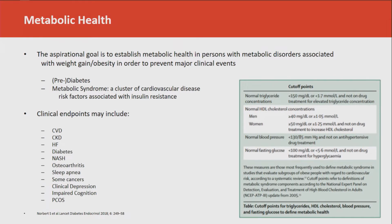If you look at the clinical endpoints which you can research, if you have a drug that is supposed to improve metabolic health, then you can focus on cardiovascular disease, chronic kidney disease, heart failure, diabetes, NASH, osteoarthritis, sleep apnea, some diabetes-related cancers like pancreas cancer, breast cancer, colon cancer, clinical depression, which occurs often in patients with diabetes and obesity, impaired cognition, and polycystic ovary syndrome. So these are widely separate indications.